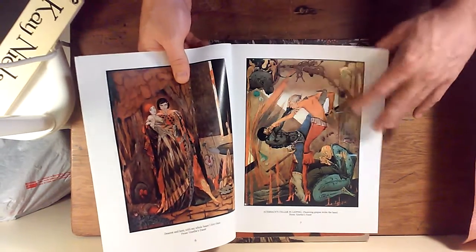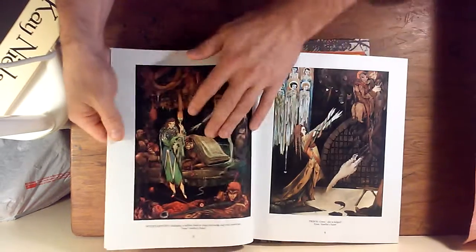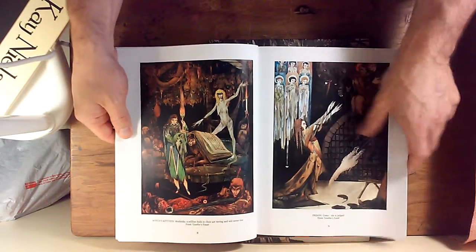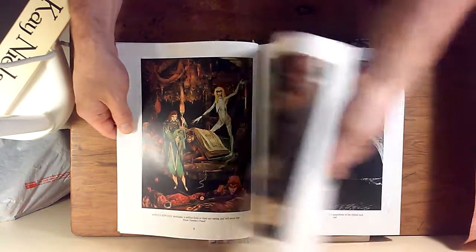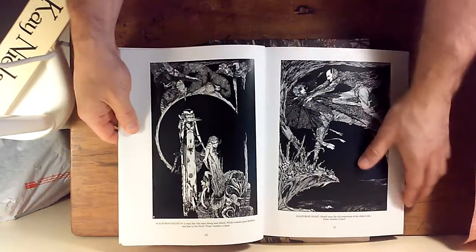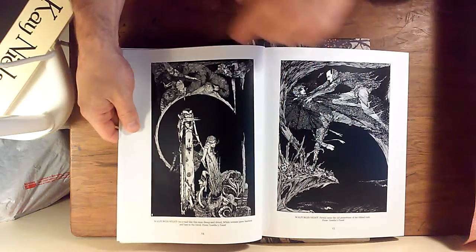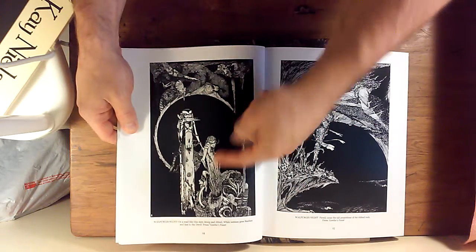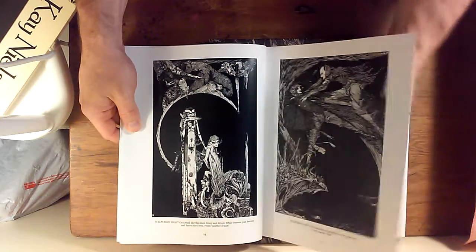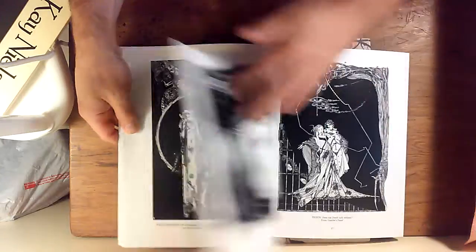Faust. God. Very, very beautiful. He's one of my favorites for sure. Those are some firm breasts right there. A lot of this is in black and white, though. Unfortunately, I don't think these are color illustrations, but beautiful composition too. Just with the straight lines and the circles, it really comes together to form a really flowing composition.